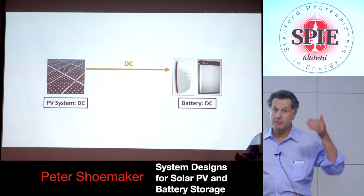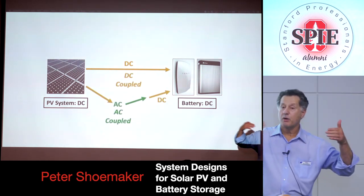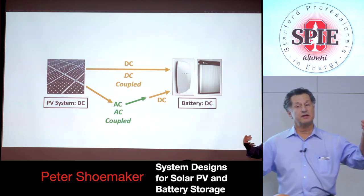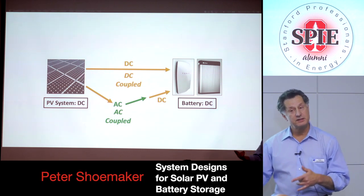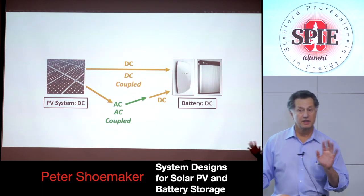How that happens matters. If that power stays DC from the PV system, and some of that power or all of it can go into the battery straight as DC, it's called DC coupled. If it's inverted to AC and then back to DC before it hits the battery, then it's called AC coupled. That's just the terminology and how it works.